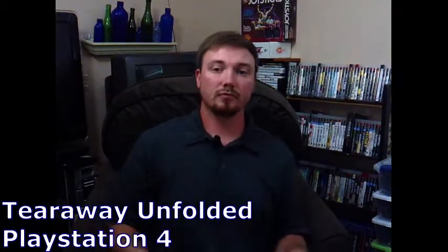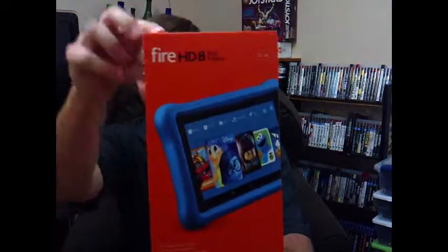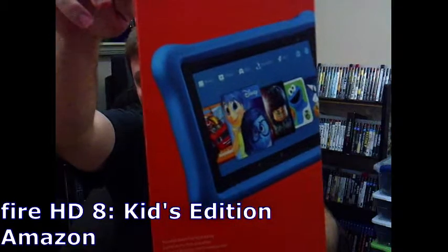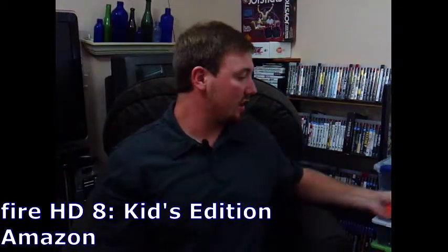And the last thing we're going to talk about is something we recently picked up off of Amazon that I'd highly recommend. I know we've been playing with tablets ever since he was probably about 2.5. He's been playing with the iPad mini, and I'd highly recommend an iPad mini as well. But we just picked this up the other day, and that is the Fire HD 8 kids version that comes with the kids case.